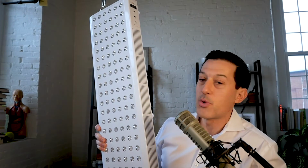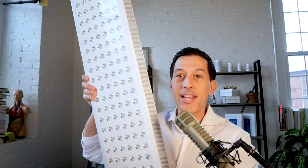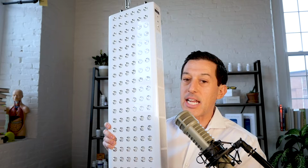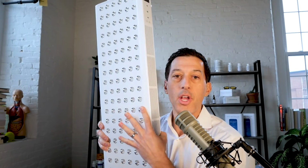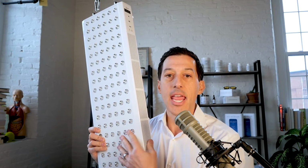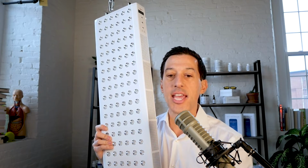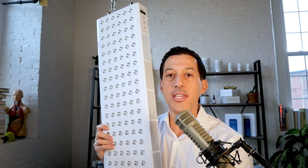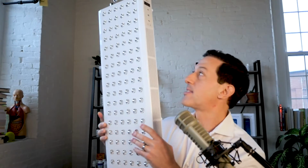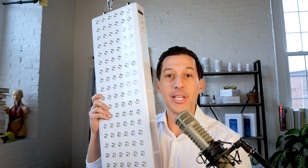So if you see this right now, you're looking at it. It's probably about 3 feet tall, just a little shorter. Maybe I'll show you the very bottom. I'll bring it right down. And as you're looking at this, you can see all the little, I call them diodes, but they're basically dots on this. And what these are is they represent different lights. Now, this has 660 red and 850 near infrared lights. And what I'm going to do is actually turn this on, and then I'm going to explain exactly what it does.